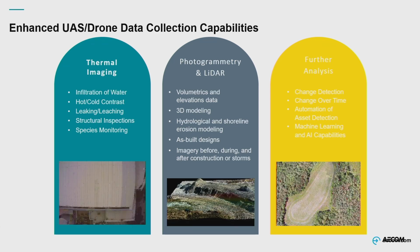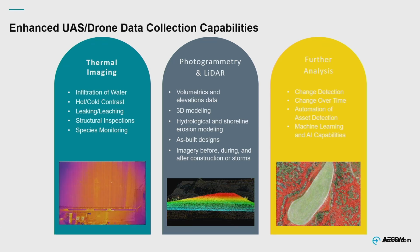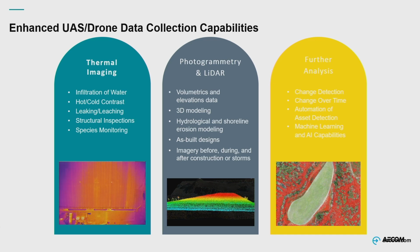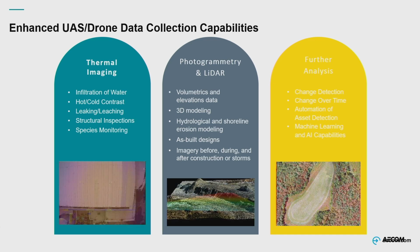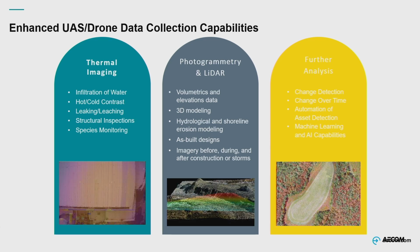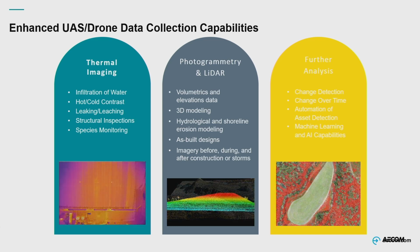Here are a couple of different project examples or bits and pieces that came from other project work, talking about some of the common verticals that are assessed. So thermal imaging for infiltration of water, hot and cold contrast, and potentially species monitoring. That's something we're looking into more heavily now. As far as photogrammetry and LiDAR, I know we talked a lot about that in the earlier session, but coming up with different types of models, and I'll give an example here where we're using both photogrammetry and LiDAR to varying degrees of success.